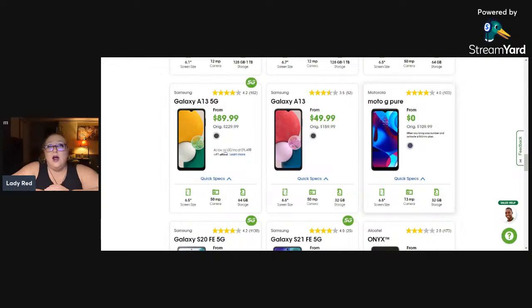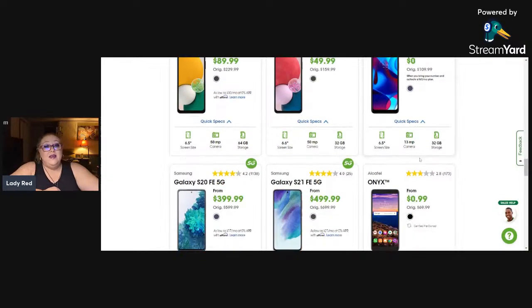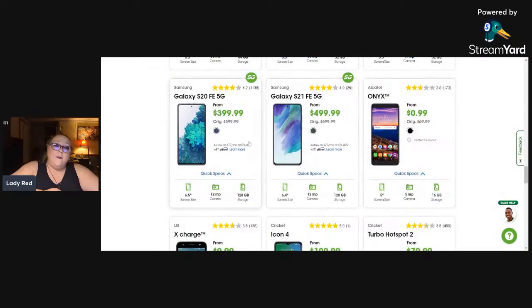Now, don't try to play Call of Duty or Roblox or whatever the kids are playing now on this phone and expect it to act right, because it's not going to happen. It's a basic phone. You want better.